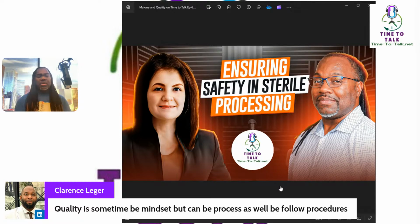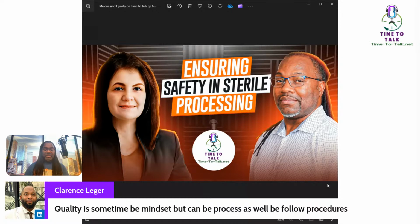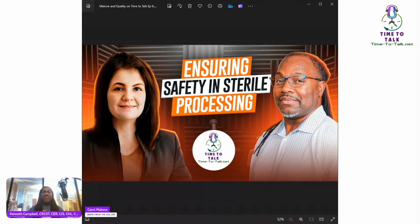Okay. So on that note, since we are using consistency as our buzzword for the evening, how does implementation of standardized protocols improve the consistency of the safety of sterile process and practices? When we're talking about what we're implementing, how does the implementation of standardized protocols or procedures and processes improve the consistency and safety of sterile processing practices?